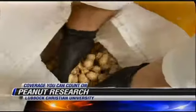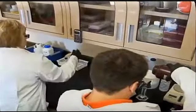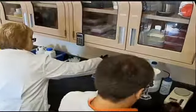Peanuts, and more peanuts. The smell of peanut butter greets you at the door when you walk into Dr. Julie Marshall's lab at Lubbock Christian University. We want to make sure food is safe and delicious and nutritious.